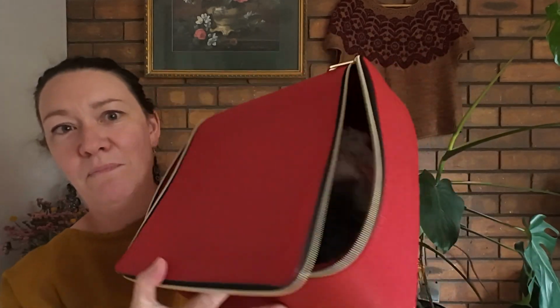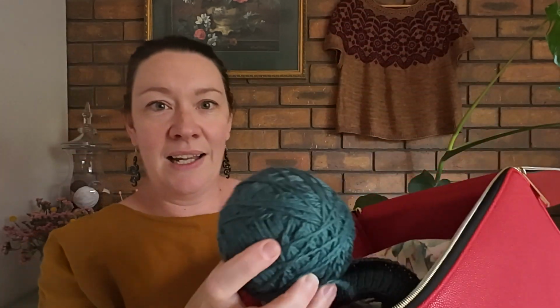I picked this box bag thing up at the op shop for $1, and it's been amazing for holding my bigger projects. So you can see I've got it in there. I've got the yarn, and this was holding my Alpine bloom with 2 different yarns in different bags and all my notions, and it's been really handy because you zip it up and then carry it around, and it's super good. So I'm really loving this for storing my WIPs.